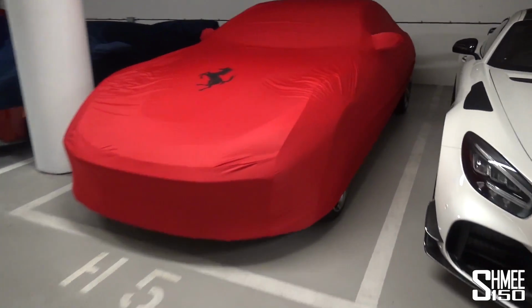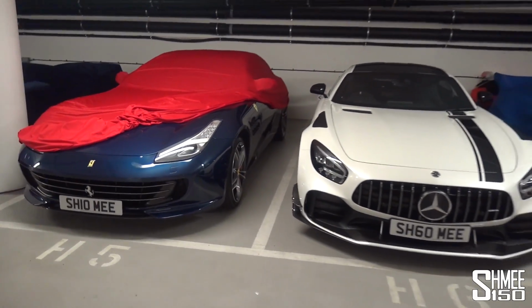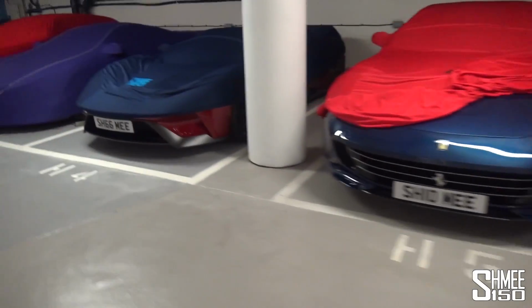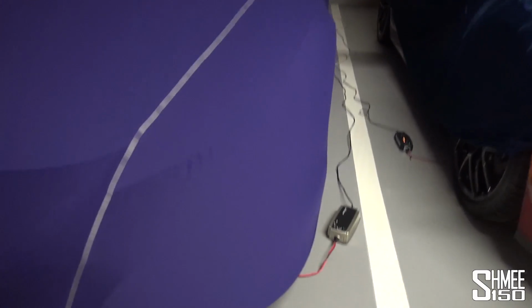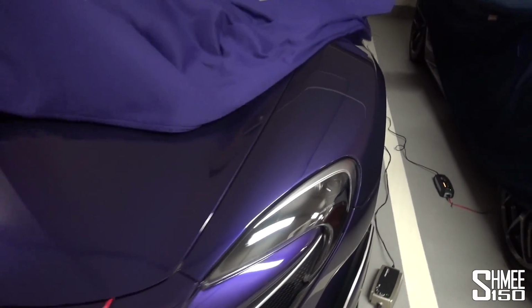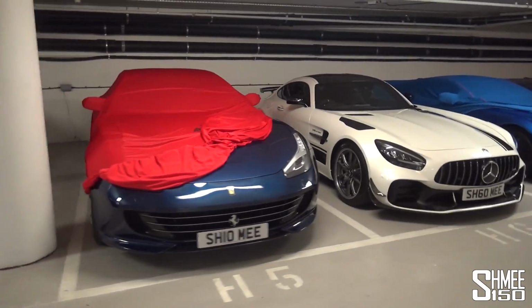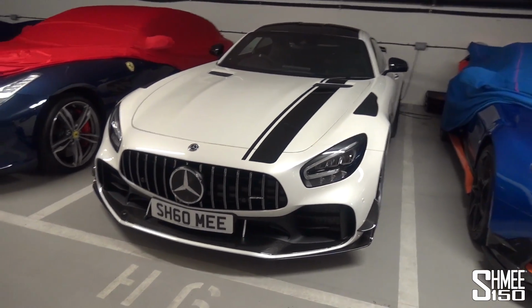Then, of course, we have the GTC4 Lusso, which is, I guess, in some ways also comparable, given that, again, the engine is up front and it's a Grand Tourer, but with four seats, four-wheel drive, as opposed to two seats, two-wheel drive. Then we have the Ford GT, which is sitting very pretty, waiting for its new Goodwill cover that will be arranged via Topaz. And of course, we also have the 675 LT Spider in the purple. So we've got lots and lots of color. And then we get to the GT R Pro with not so much color, but with, in the boot, a few things that I wanted to show you.